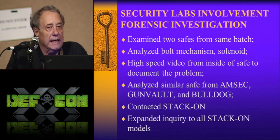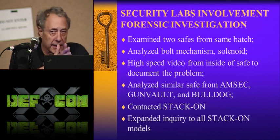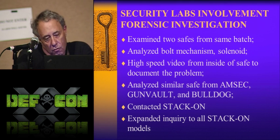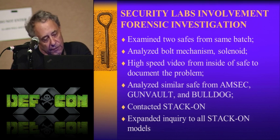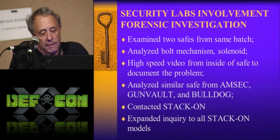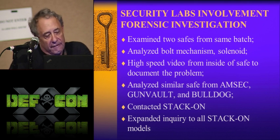He looked at the keypad to see if the buttons would stick, to see how long the keypad would be active, but they never got to the mechanism and what the real problem was. So we were contacted by the family and the family's lawyer to figure out what was wrong with the safe. So we got one of the safes that had been in the same batch that had been purchased by the Sheriff's Department. We examined 2 safes from the batch.